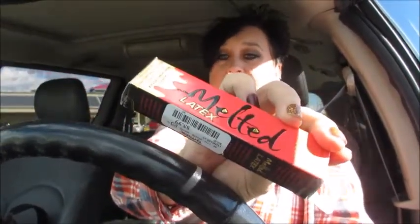There's just a little bit on since I'm stopped with this bus. What do you think? Do you guys like it? Yes, yes, no, maybe, whatever. Anyway, it was only $5.99. Hey, I'll buy Too Faced if I get a sale for it. You know what I'm saying?